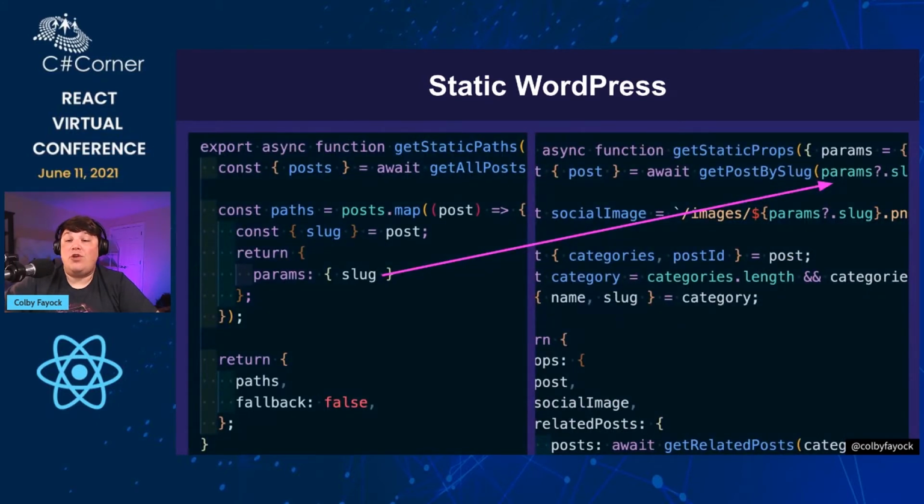Because Next.js won't know the routes ahead of time, I need to actually use dynamic routes. So we need to figure out all those pages that it actually needs to create. So we grab all the posts and we create new paths. And we're telling Next to create a new page for every single one.